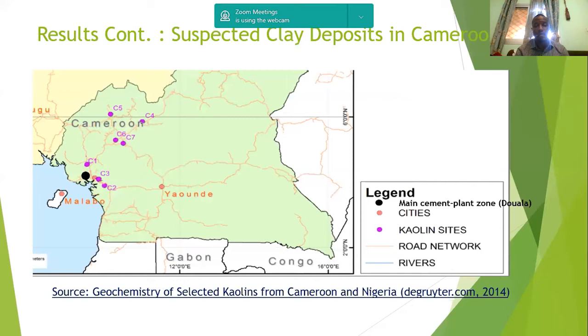This is an example of a map. This map is not completed yet. It's just an example. There's a bigger map that is underway, which shows the location of clays in Cameroon, clays which are rich in kaolin and which are suitable for cement production. Their location, and then also the black dot signifies the main city of Douala in Cameroon, where you have all the six cement producing companies. So you look around, you realize that the clay deposits are not very far from your factory site.